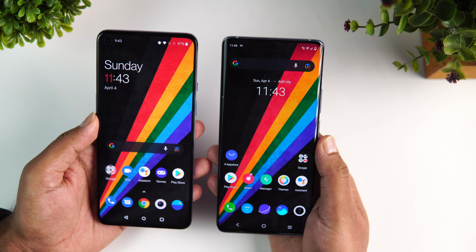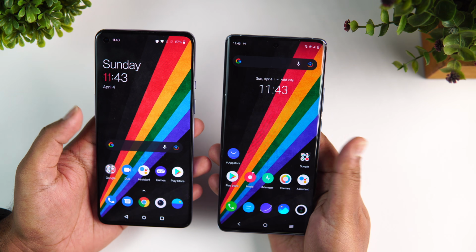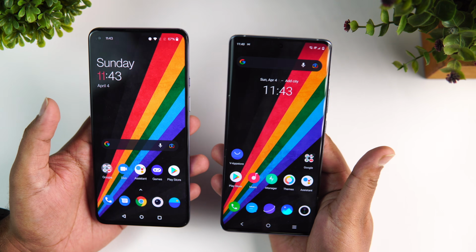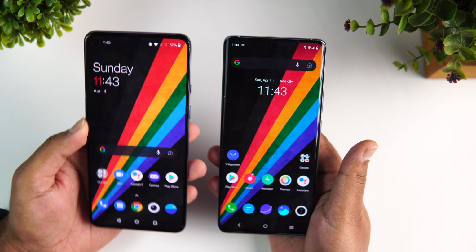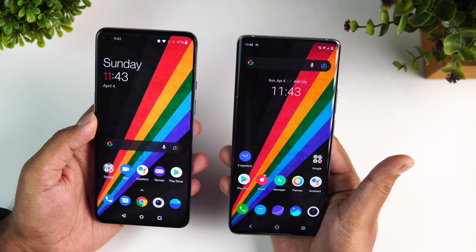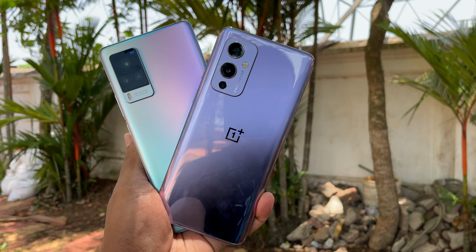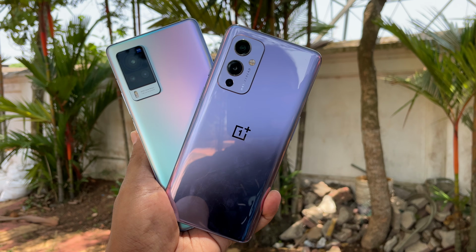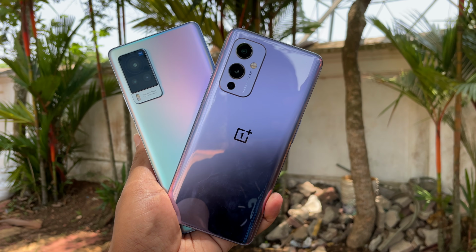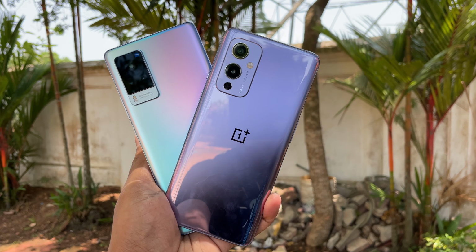But if you want cameras, you should be going with the Vivo X60 Pro. So ultimately it boils down to your personal preference. If you want a better software experience, go with the OnePlus 9. But if you want a better camera experience, go with the Vivo X60 Pro. With almost other things remaining similar, it boils down to software and camera performance, so you can decide based on that.